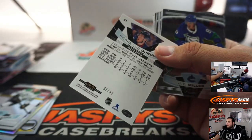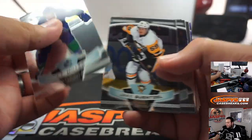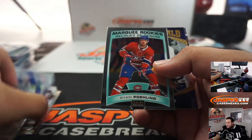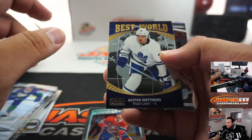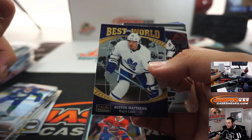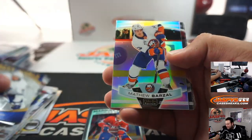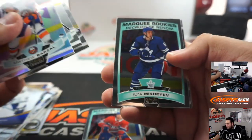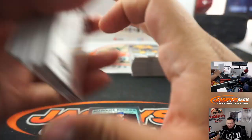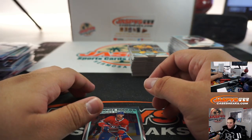Pierre-Luc Dubois to 99. Carlson. It's just a position. You're just on the right side. A forward, yeah. Riffer, definitely. Keep it going. A forward on the right side, basically.